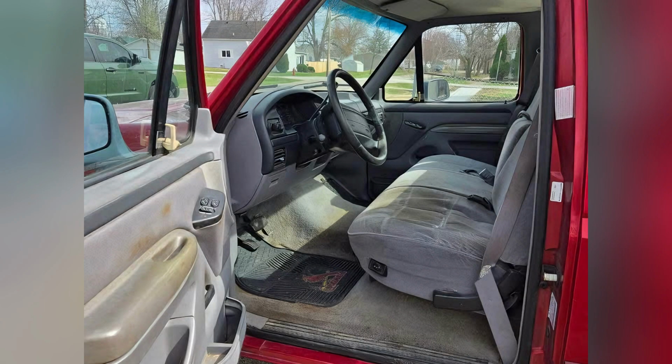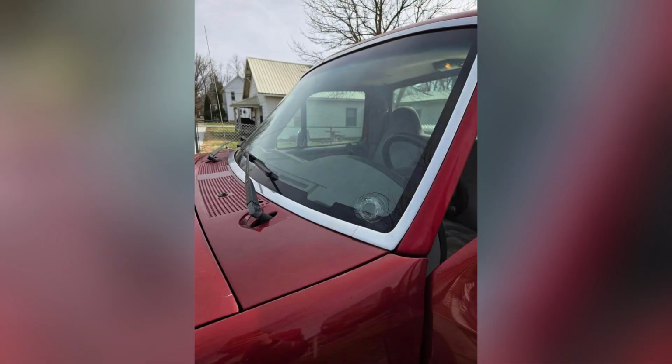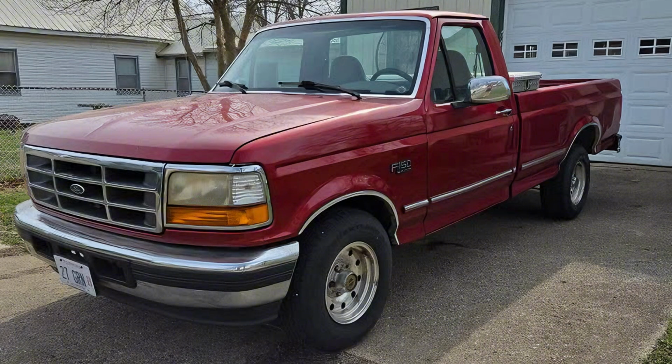The truck features a bright red exterior and a gray interior, showing signs of normal wear such as cracks on the dashboard and a small crack in the windshield. There are a few minor rust spots, but nothing unusual for a truck of this vintage.